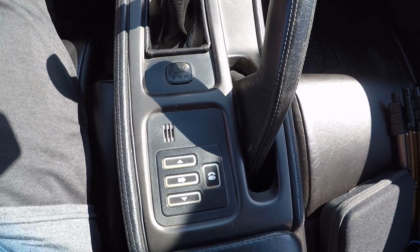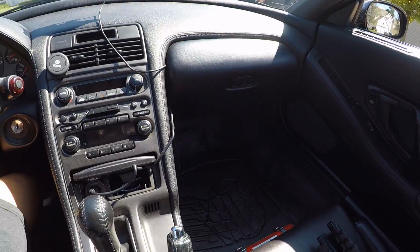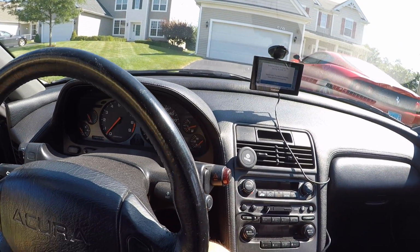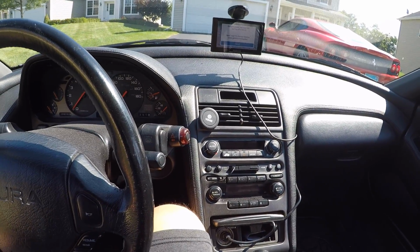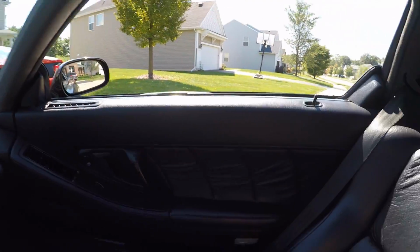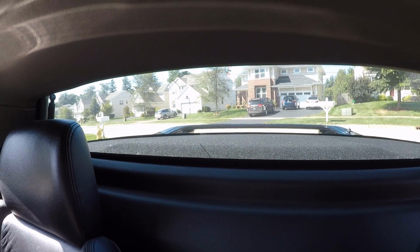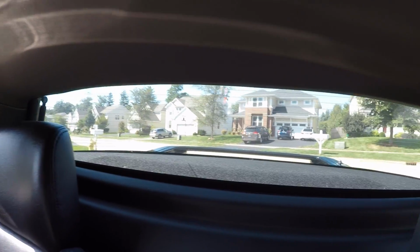It has a built-in phone for those people that wanted to travel in class. The cabin is pretty nice. The seats are pretty supportive. Lower roof height, obviously. The leg room is a little bit tighter. Shoulder room, hip room is all a bit tight, but still, I could fit in pretty comfortably. It's just that if you're 6'5", you'll probably have a hard time getting in and sitting comfortably.